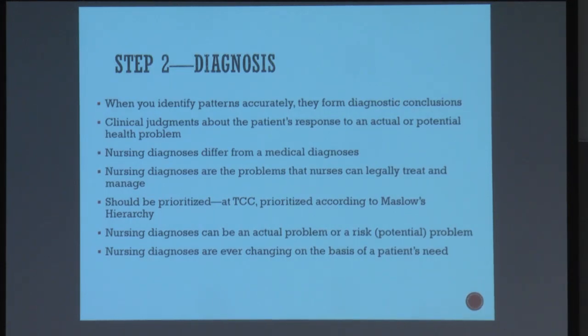On the assessment, it's Gordon's 11 functional health patterns. It's in the assessment, part of the nursing process. You need to memorize those 11 functional health patterns. Memorize them as the 11 functions? No. Know that I need to ask about those things? Yes.